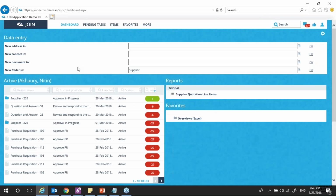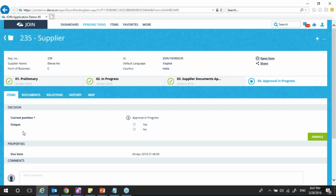And to handle all these activities, if you see on the dashboard, he gets to see that an activity has been assigned and he has 7 days to approve this. When Nitin clicks on it, it takes him to the dynamic workbench of Join, wherein you can actually perform all the task management in the system.